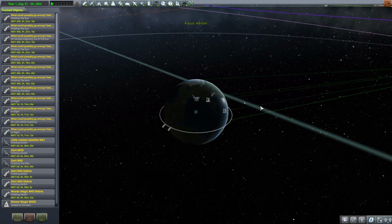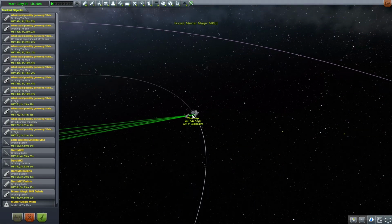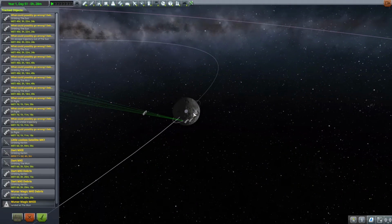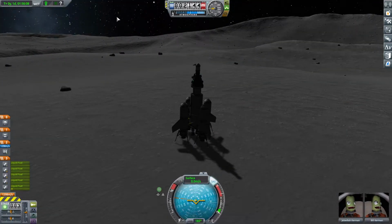Because in the last episode, if you'll remember, we finally ended up landing our Munar Magic Mark III out here on the moon with two very healthy and happy Kerbalnauts inside that are anxiously awaiting their first ever steps on the moon. And, well, what a crazy landing it has been, honestly.